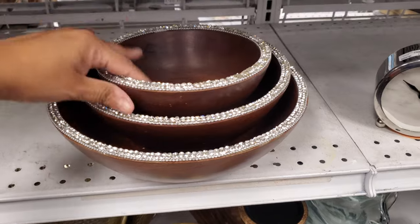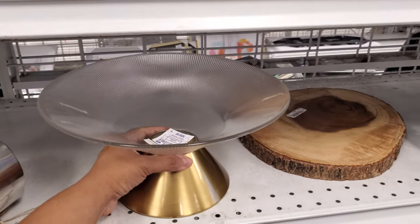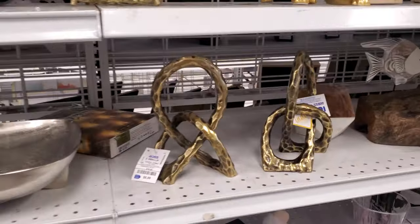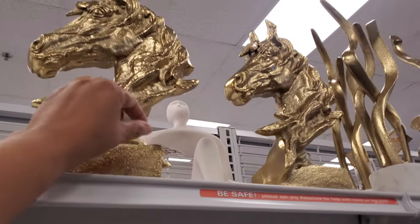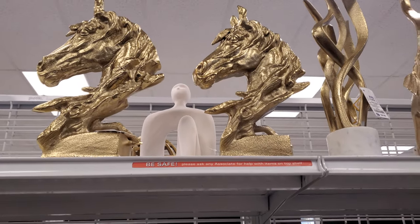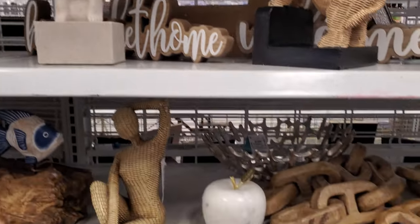Bling bowls. A 7 for like a small one. 13 here. And that guy, that's 9. And you know, I don't think I've seen like the gold horse, $29.99. So I've seen the black one, the wooden one. You can find that in HomeGoods as well. See this guy right here, very lightweight for 17.